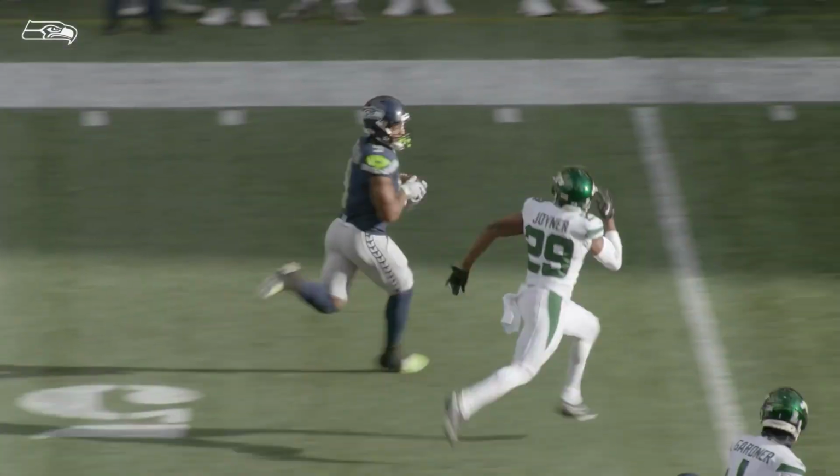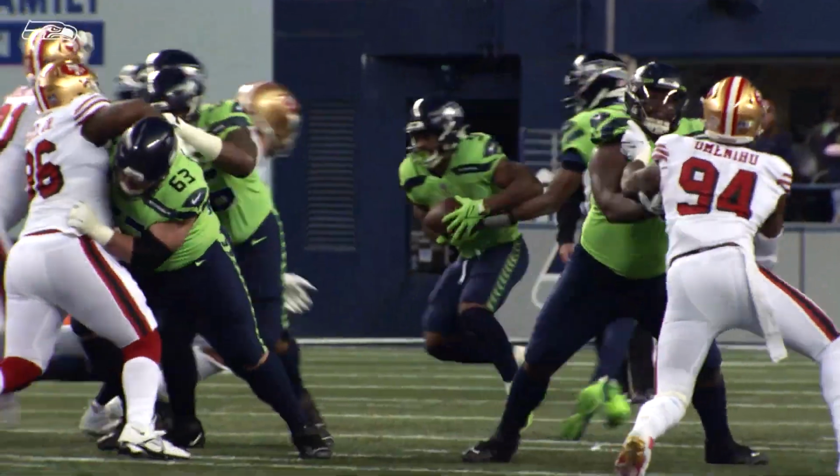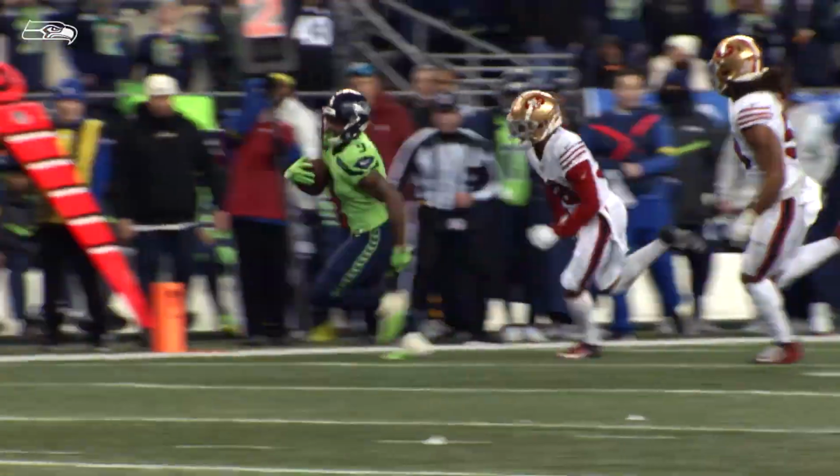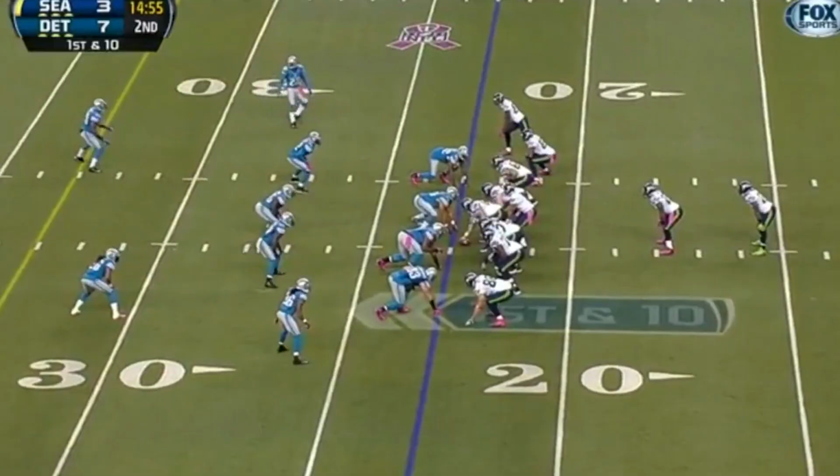To illustrate these differences, I wanted to show you two plays from two different eras. Both of these are pitch plays, but I want to show you some key differences between the Seahawks' old run blocking methods, which lasted here for well over a decade, to the new style they now run. Here's our first play from back in the old days.